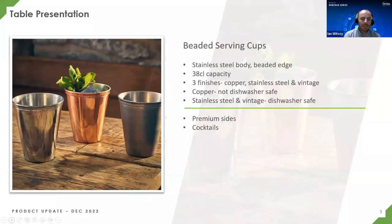Next up is another addition to table presentation where we have some beaded serving cups. These are available in three colors: copper, stainless steel, and vintage steel. They feature a heavy gauge body and a simple beaded edge, which I think gives it quite a nice ornate look. Predominantly, we see these being used for presentation of side dishes or a nice cocktail like a mint julep. Often you see restaurants using julep cups and other such cocktailware for presenting sides.